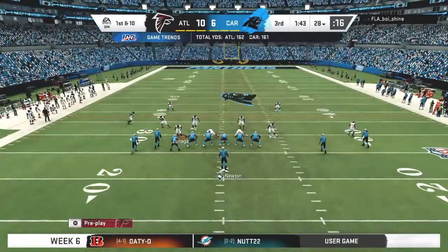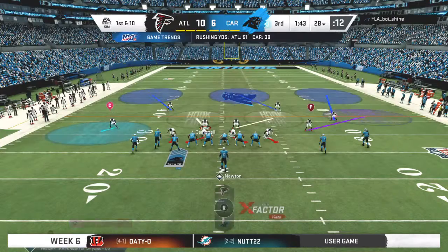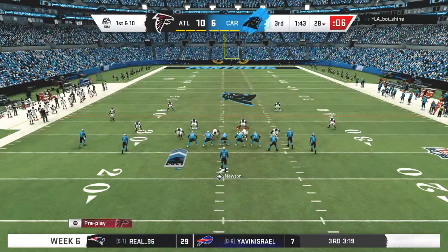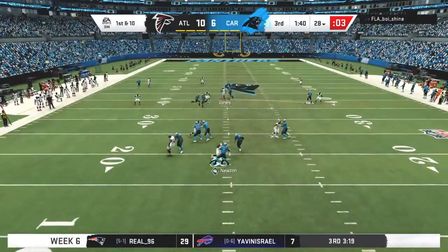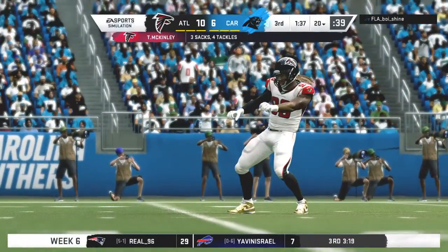The Panthers out there and ready to begin their next drive. Their defense has done the job. Now it's the offense's turn as they've got it 1st and 10. 6 guys. Check 6 guys. Try to shake off the interception.